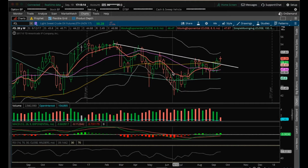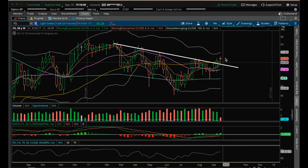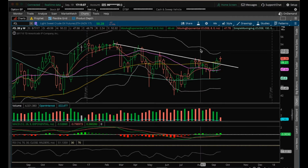Hey guys, it's James with The Chart Guys. It's Tuesday, September 19th. Going to do my nightly video on oil. So again, I still have a bullish lean on oil, especially after breaking this downtrend line here, breaking to a higher high on the weekly after continuing to set lower highs and changing that trend. And what I'm looking for is either this week or next week, a test of the upper Bollinger Band on the weekly, currently at 51.84 and opening up, providing potentially a move to the upside here on the weekly. And again, I am continuing bullish in my sentiment.